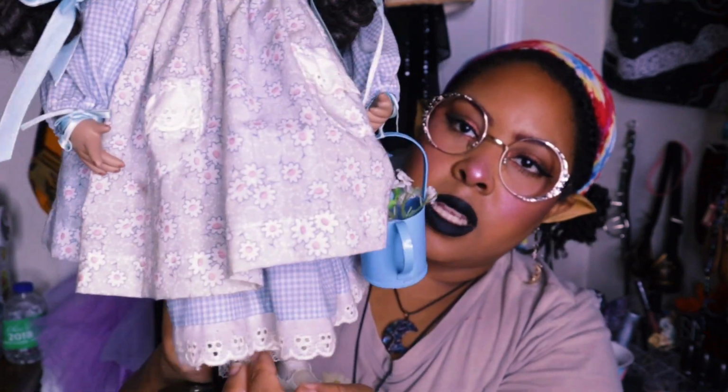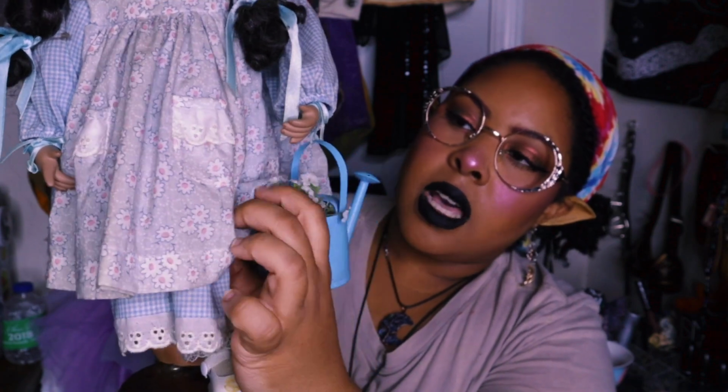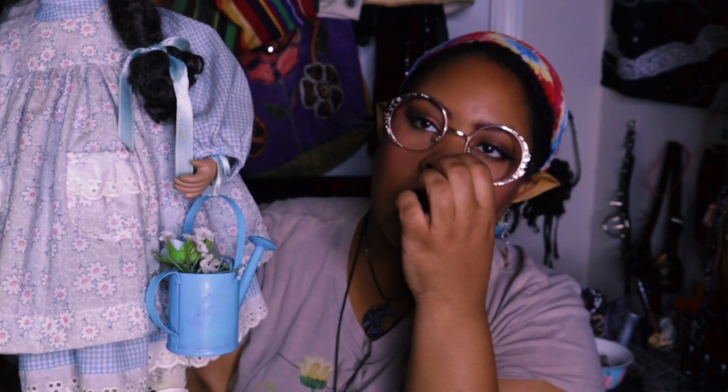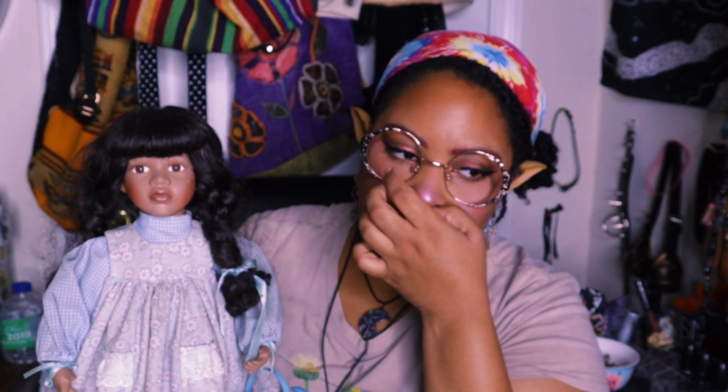Her little dress lining is, oh, can you see that? It's really pretty. I like that rustic country girl look. Yeah, it just feeds into my country girl style. I'm in the South and there's a lot of not good things about the South, but I will say that the land and farming and cool stuff like that is one of the good things, along with the beautiful Southern lady dresses.